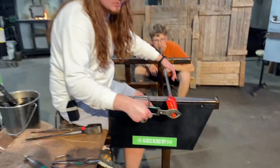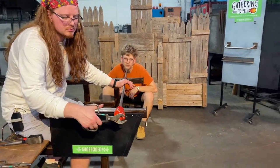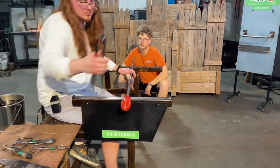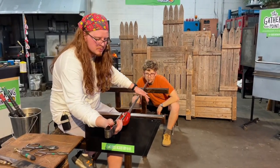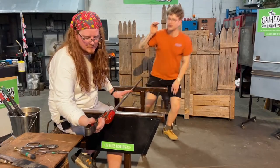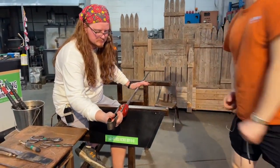Blow. Keep it coming. Is that good? Yes, nice. Give me a little bit more, please. Good. Beautiful. He did a great job there pushing down on the back edge and getting the bubble all the way up towards the neckline.